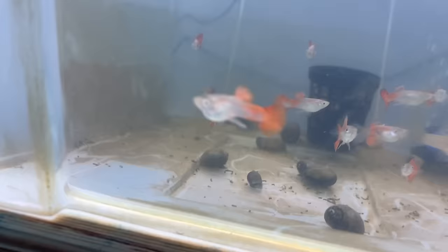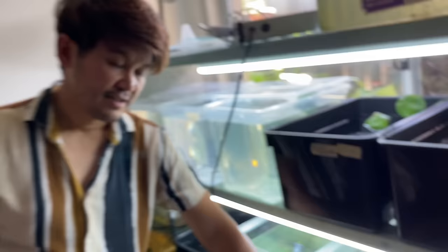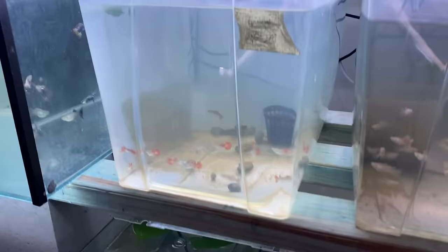So this is the flamingo. Is it too bright? No, that's perfect. This is the flamingo red tail, the classic strain. And this male is really nice. What makes this one different is I always like the high dorsal fin. There's a lot of them. Is that from one spawn too? That's right. That's awesome. And I just need to keep breeding them.